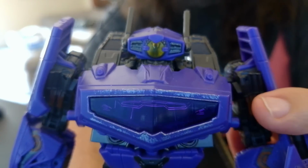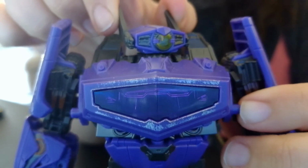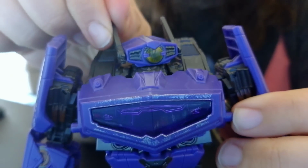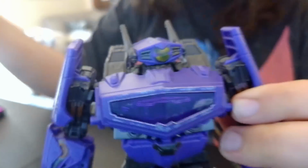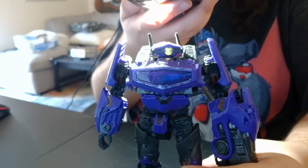I love how flat his head is, and they gave him the little downvote at the top of his eye that makes him look angry. This is a common design element they add to Shockwave now. Personally, I don't mind it, but I can see someone preferring his face just being devoid of emotion. Also, shout out to Hasbro for giving this guy light piping for his eye. It works really well too.